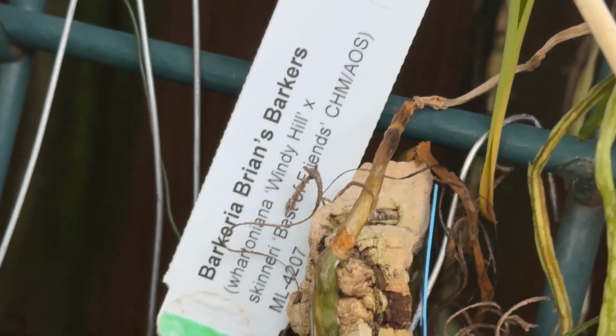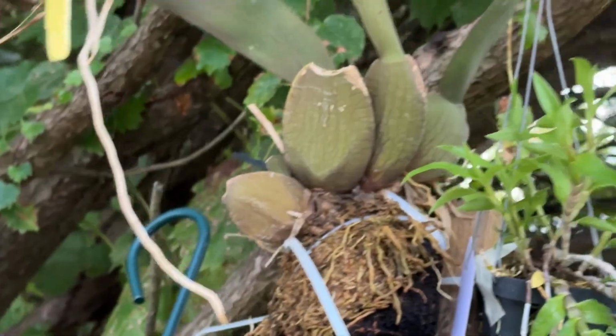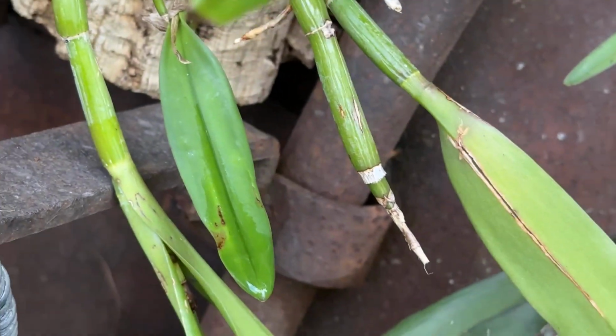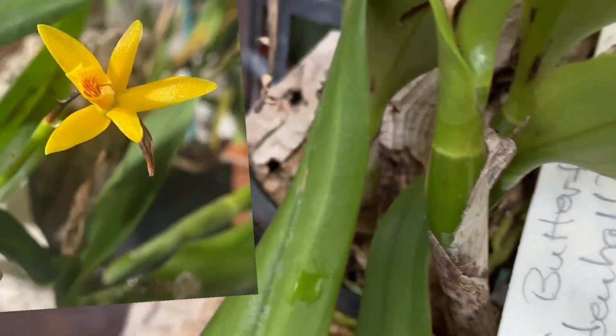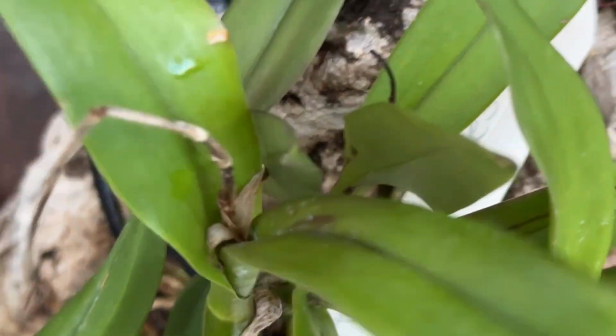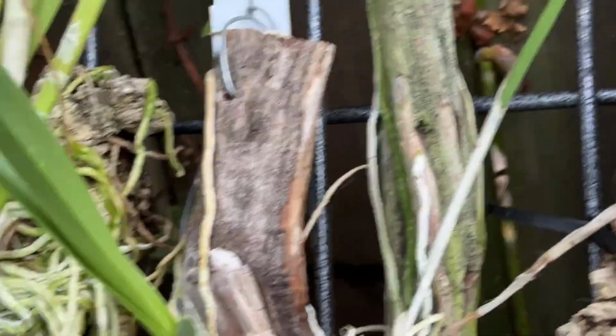There's my Barcaria that I got in the spring, giving me a nice spike, and that is Barcaria Brian's Barkers. And this is where I have my Barcarias grouped together up above there. I was going to show you that, but I'm sure I'm coming back to it. This is EPLC Mendenhall Yellow Butter Kiss, Mendenhall Yellow, something like that. But it bloomed from 3 sheaths, and this year it's giving me 4.